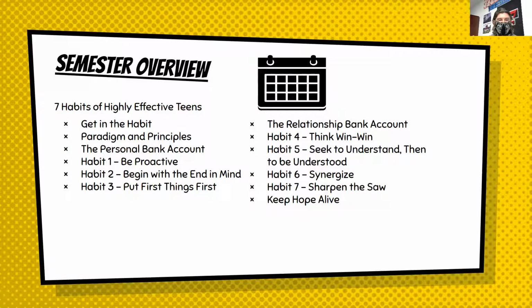Here's a quick look at the semester overview. We will be working with the 7 Habits of Highly Effective Teens. I know there's a lot of content there. Those are the chapters and the units that we'll be working with. Feel free to pause again and read through if you'd like. The main ones to focus on are the 7 habits themselves. Be proactive, begin with the end in mind, put first things first, think win-win, seek to understand, then to be understood, synergize, and sharpen the saw.